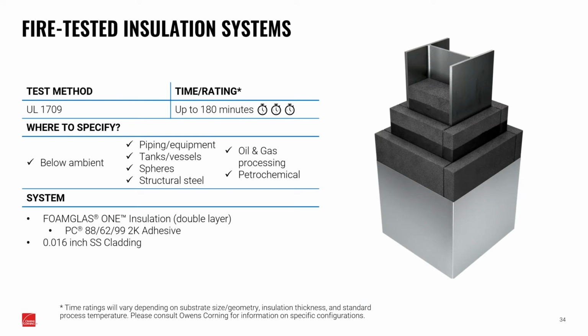Here is the same exact system that we just went over, but I did want to point out that another common application for this would be on structural steel and steel I-beams. Again, due to the irregular nature of this type of geometry, as long as you have foam glass that's been prefabricated appropriately to fit to whatever geometry you have on site, it's as simple as using one of our appropriate adhesives and getting a tight fit and securement on the actual steel substrate itself. And in this example, due to the different nature of an I-beam geometry as opposed to a pipe, which was tested last time, this specific system was tested to UL 1709 for 180 minutes of protection.